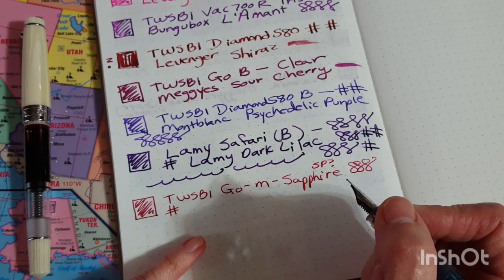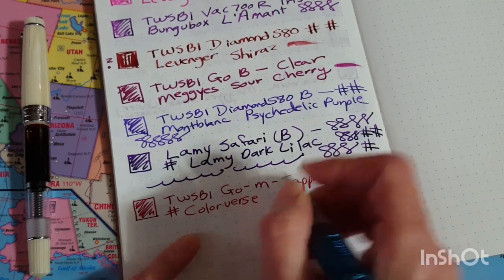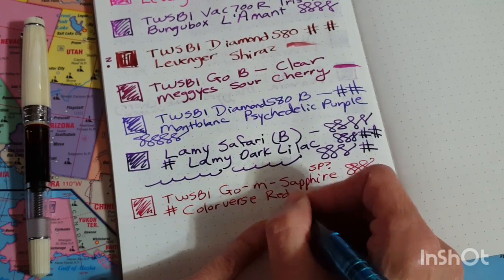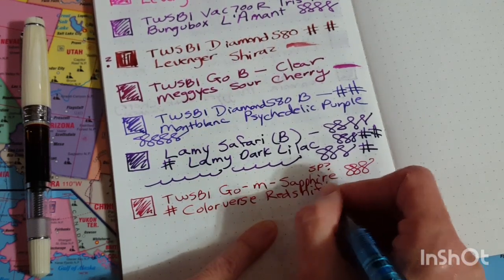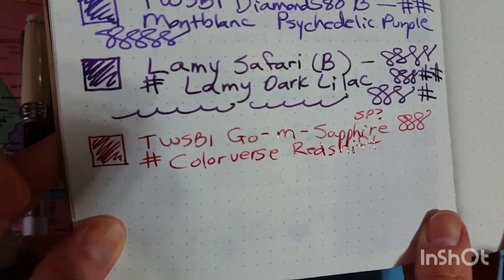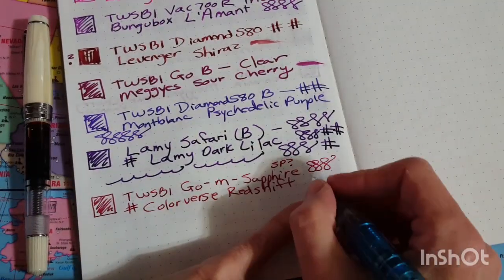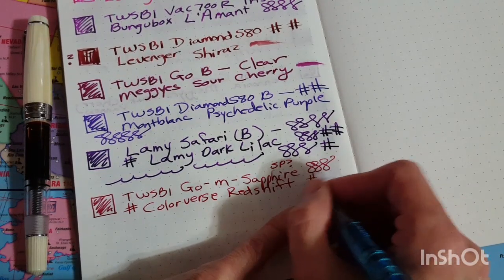Okay, Colorverse Red Shift. This is working out great for what I wanted it for, which was just highlighting. And, oh, look at that. Hey, that's a better way to look at things, because that's nice and wet going on there. This is Tomoe River 68 GSM paper.